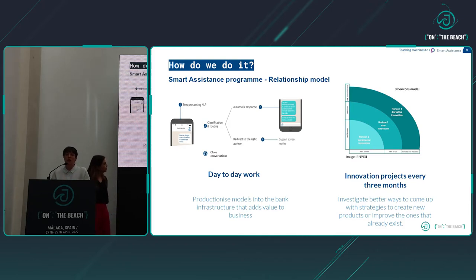On the other hand, we also work on innovation projects. Every 3 months, we test new technology to see if there could be any business case that can be solved with the state of the art, and evaluate whether it can be deployed in the infrastructure, and we experiment a little bit. And this is what we did with natural language processing models that generate text.